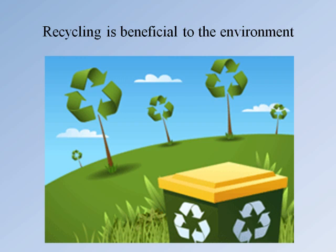Recycling doesn't always have to go through the steps stated. Recycling can also be done by reusing items such as paper bags from the grocery store. This could potentially save numerous amounts of trees.